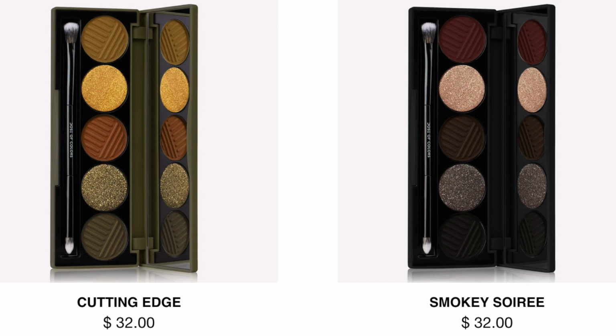Now I will say the more neutral one isn't really normally my style and what I would go with, but I figured since they both launch at the same time, it could be kind of fun to just buy them both and review them both. And I also thought from the promotional pictures that the neutral palette would be a little bit more colorful.